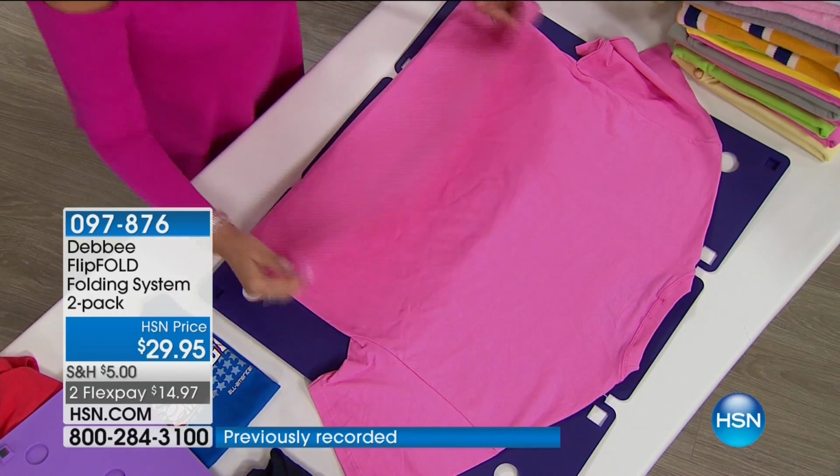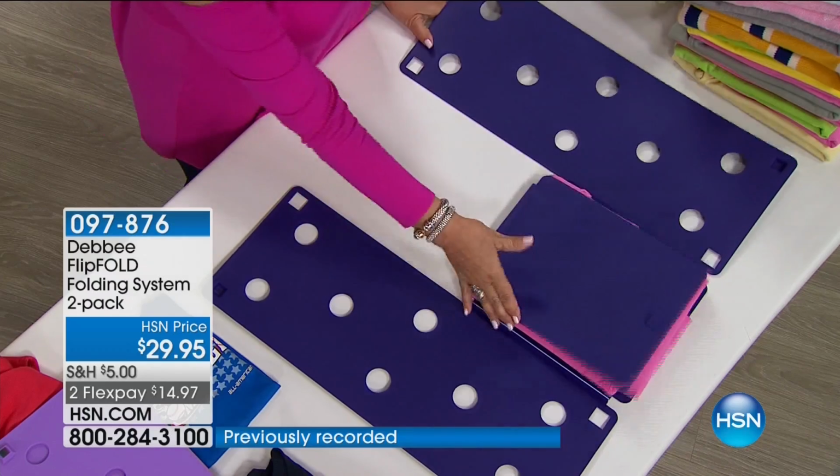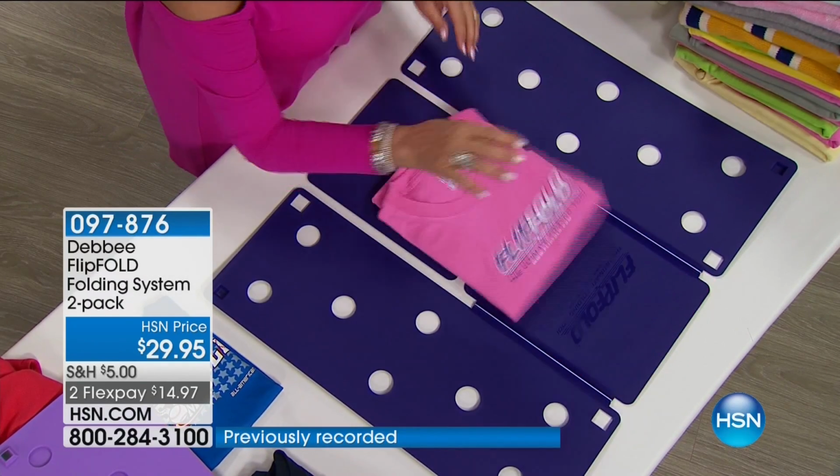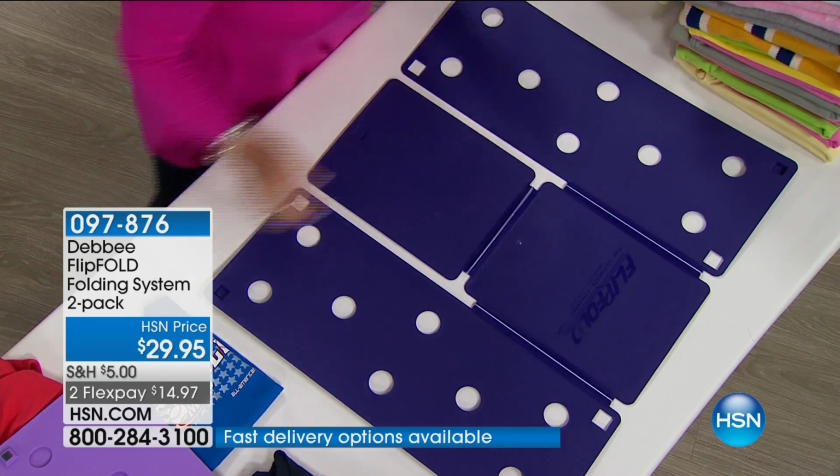This is really something that you are going to use all the time, and I want you to think about how you spend your money. This is something that you're going to use every day. How many things can you say that you're really going to use every day? This is one of them.